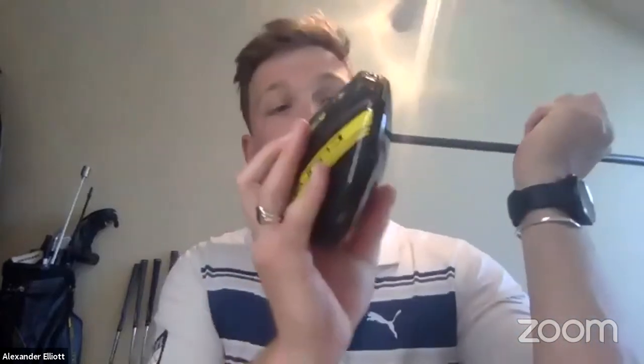So I've got the Hazardous Smoke 6.5, low spinning shaft in here, Project X. Now, this is a shaft that I've used for the last 3 or 4 years now, and it's something that I've really got on with well. I've just literally put a new version of the Hazardous Smoke in the driver that I'm currently gaming. Now, I've also got a 10.5 head set to standard.